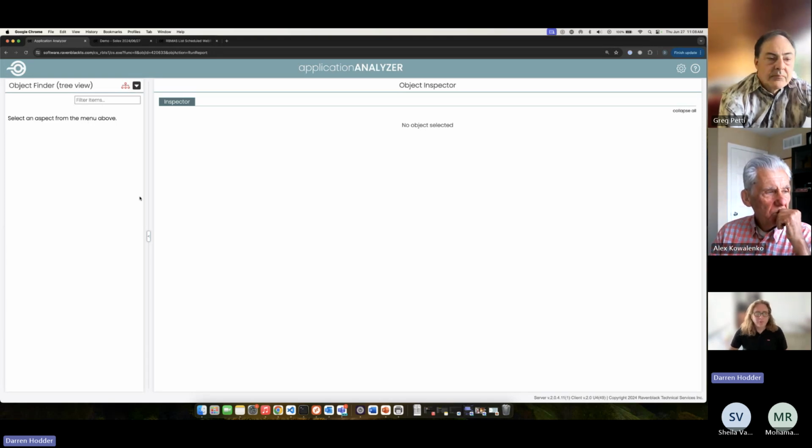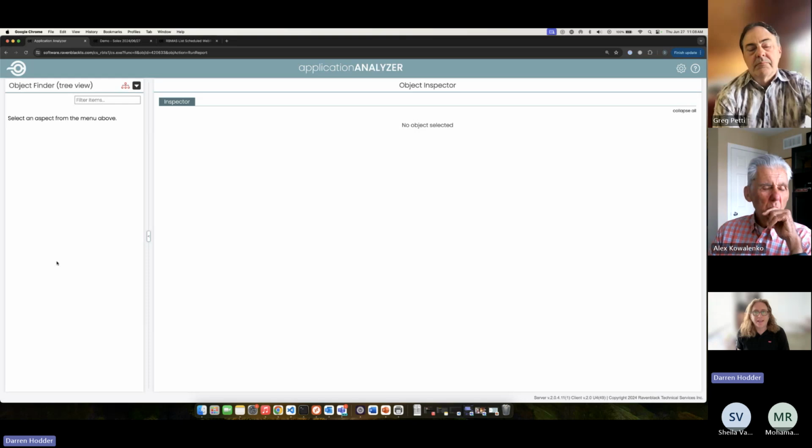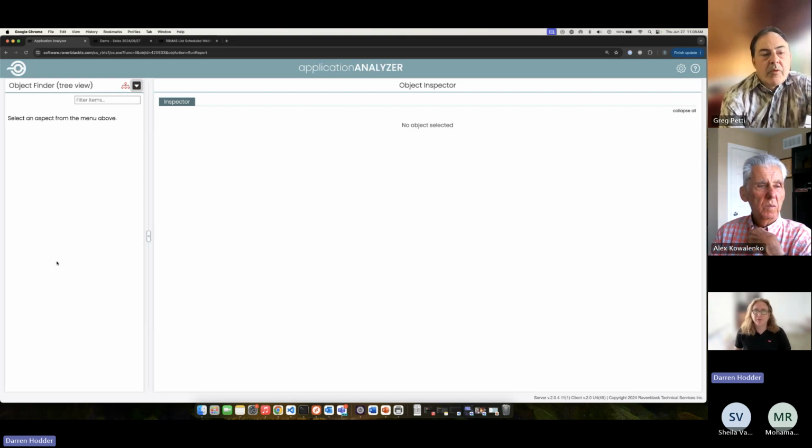So the way we've developed the application analyzer, on the left we have what we call an aspect panel. So an aspect is really the relationships between objects. We are calling them aspects. And quite typically, those relationships are very much hierarchy based. You go into a folder, you see the items in the folder.